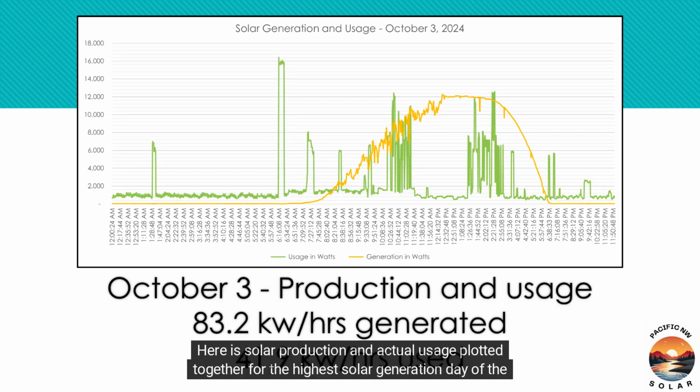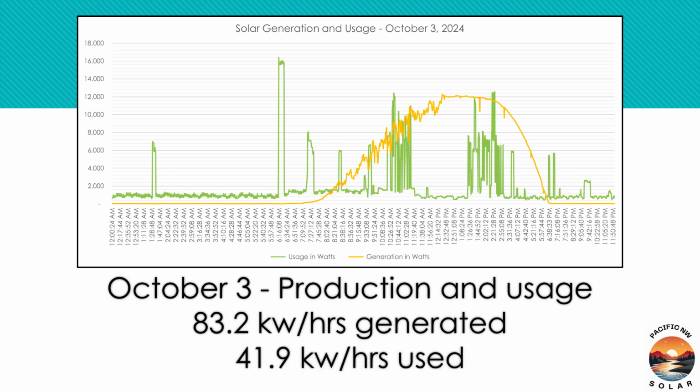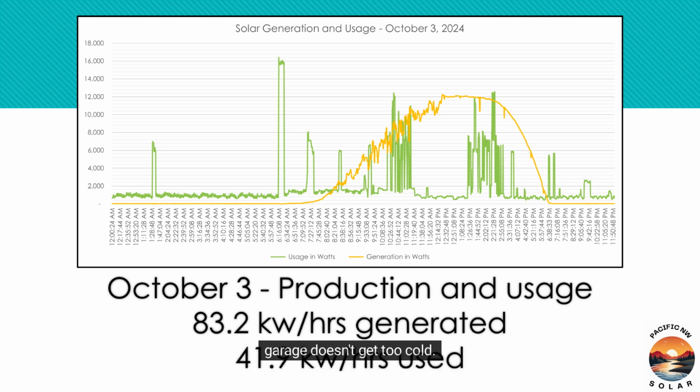Here is solar production and actual usage plotted together for the highest solar generation day of the month. Electric furnace was on for 20 minutes, which is that high spike in the morning. Other spikes were the electric oven and water heater for dishwasher and laundry. Overall, the baseline load is higher, due to the frost protection for outside hoses and ensuring the garage doesn't get too cold.